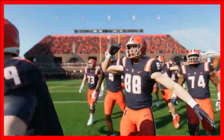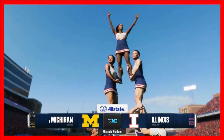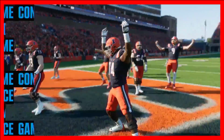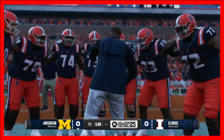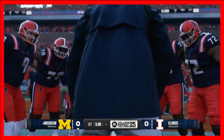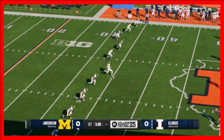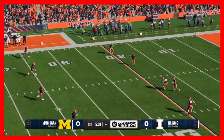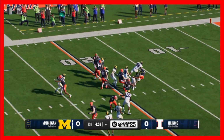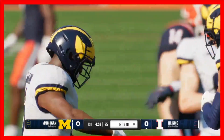As we'll see, the number 9 team in the country, the Michigan Wolverines, taking on a fellow Big Ten foe, the Illinois Fighting Illini. For EA Sports College Football, I'm Reese Davis, joined here in the booth by David Pollack and Jesse Palmer. And guys, let's get this thing started. And the Wolverines will get us underway with the opening kickoff. Looks like he's going to try to return it. He was looking for some running room, but not much to be found as he's stopped at the 18.